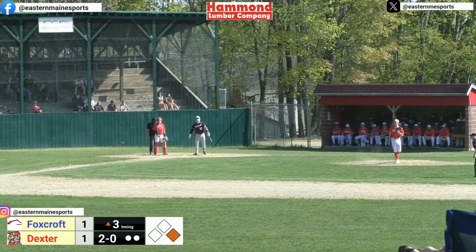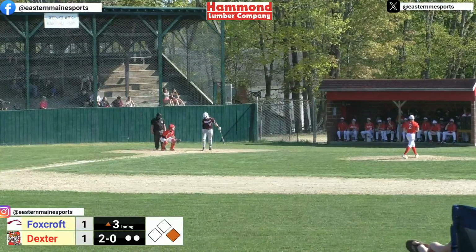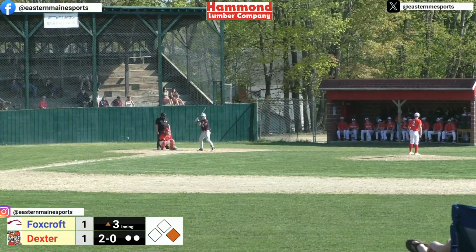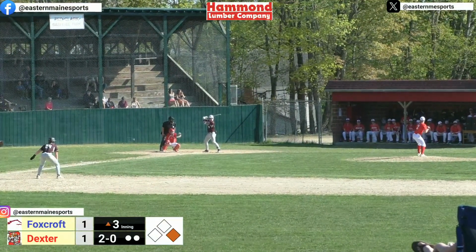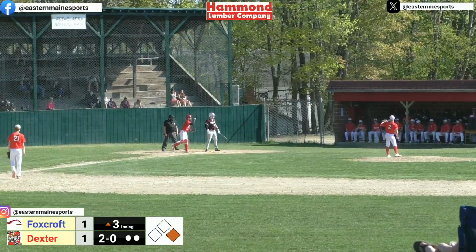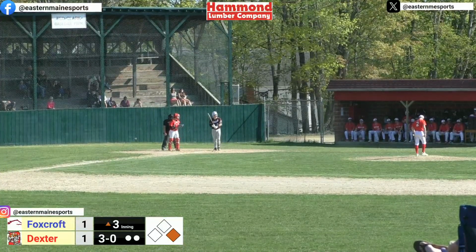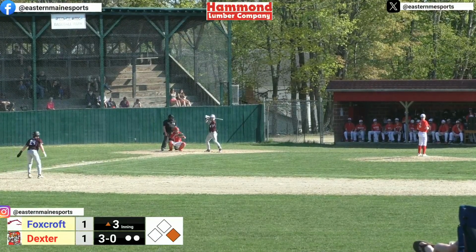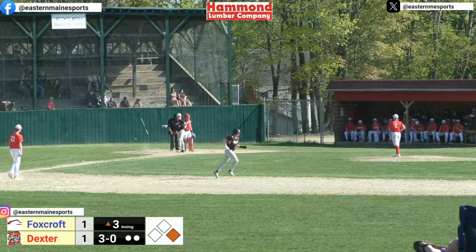Gaw throws it back to first. Strout didn't really have a big lead, but he scampers back to first there as Gaw checks on him. Two balls, no strikes. Outside, so 3 balls, no strikes. Knapp is on deck for the Foxcroft Ponies, who come in at 5-2. Their next game is Friday. They host Central. Ball 4. So now 2 runners are on.